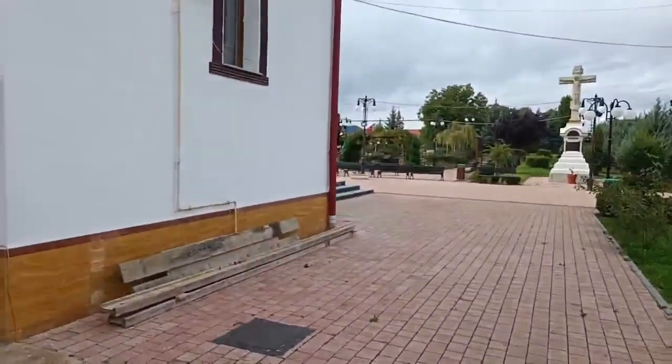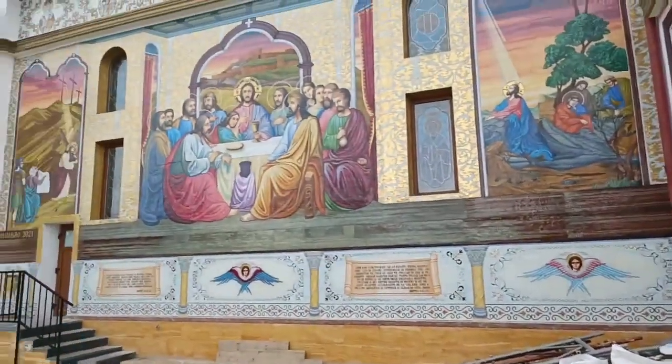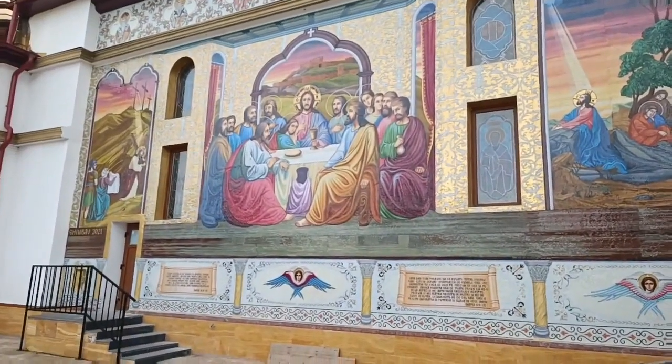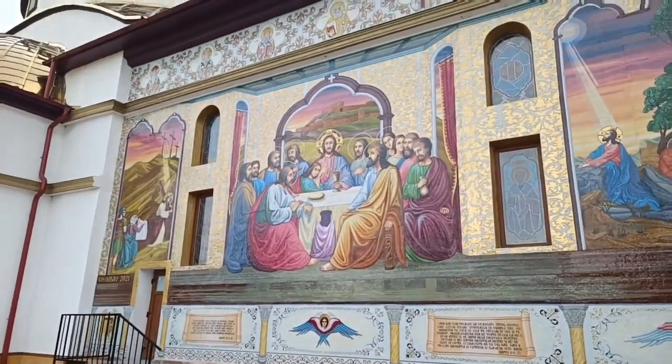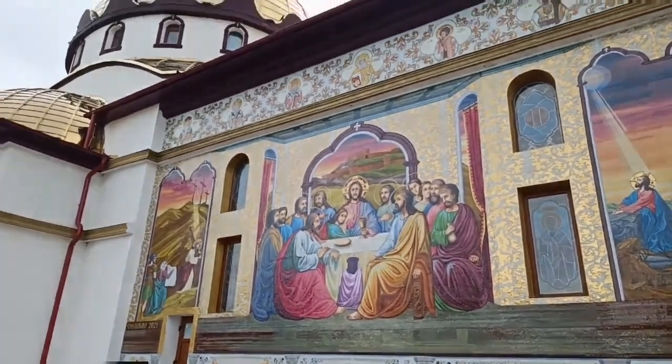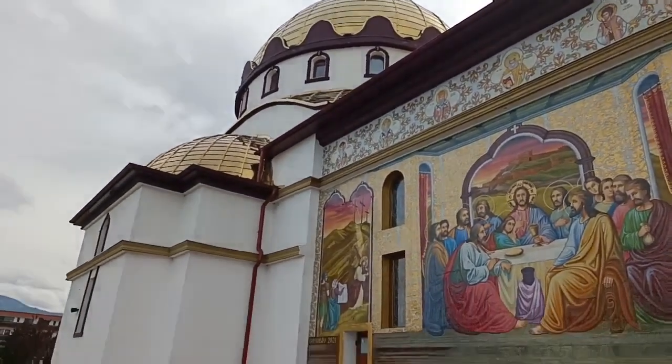It's a pretty new church. I will change the image. You have to see the church, not me. Okay, so it's a pretty new church. It was finished like 7 years ago. It's a classic Romanesque church.